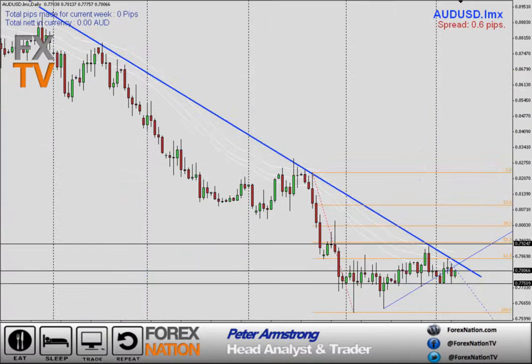It's up to yourselves, but there's a trading idea for you that's not too bad, but as you can see, we're still in this sideways band. As soon as it breaks down below here, you can expect to get some more movement.